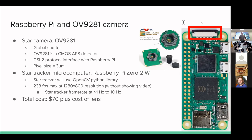And the actual Star Tracker microcomputer that will be doing all the computations necessary will be the Raspberry Pi Zero. I'm going to be using the OpenCV Python library, and the maximum frame rate I was able to get was 233 frames per second at 1280 by 800 resolution. But in flight, we're probably going to have a frame rate around 1 frame per second to about 10.